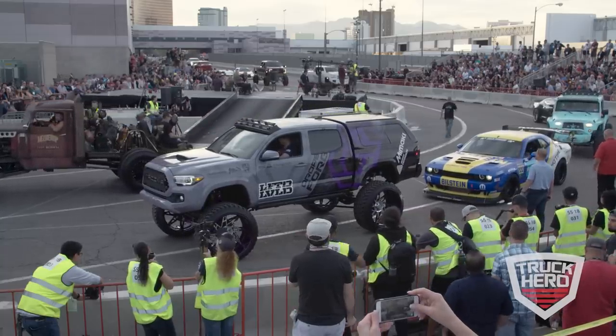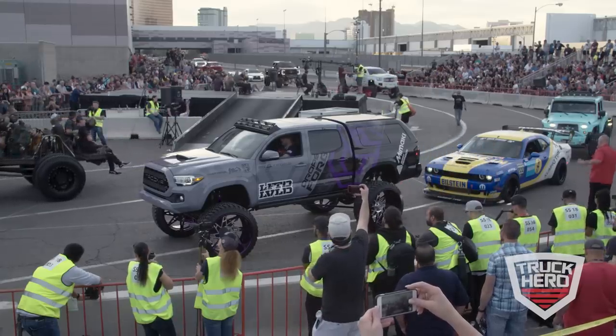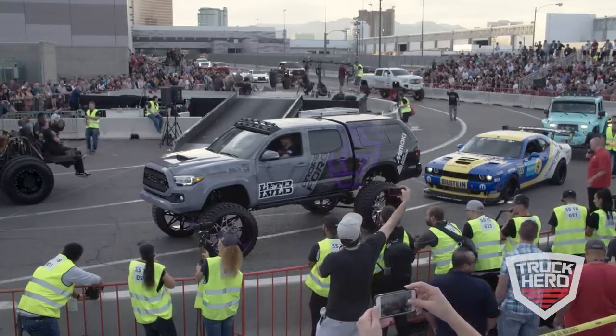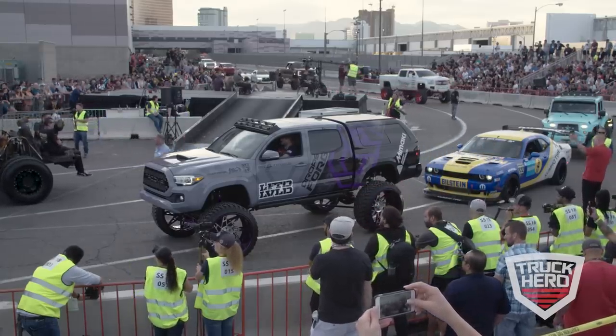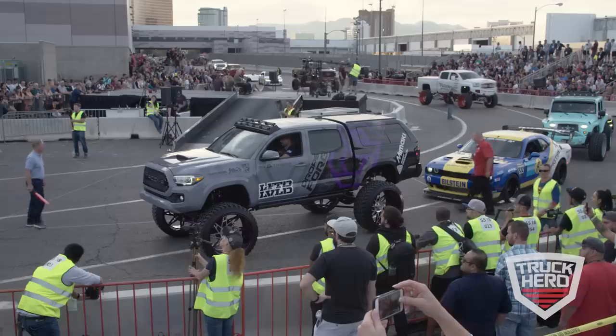Just another example of the incredible diversity of cars on display at SEMA. You know, that Foose Impala has had absolutely everything done to it. But then again, so has the Rat truck. So it's all what you're into, my friends.